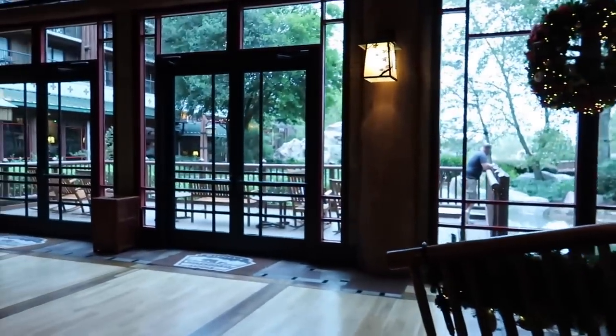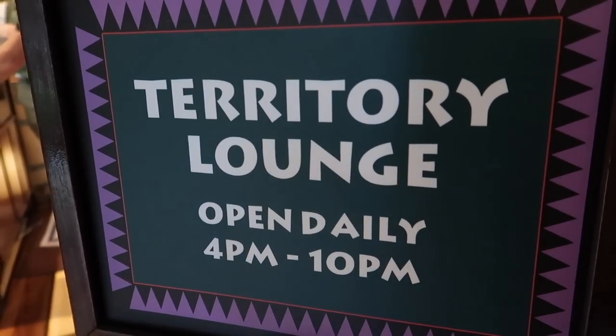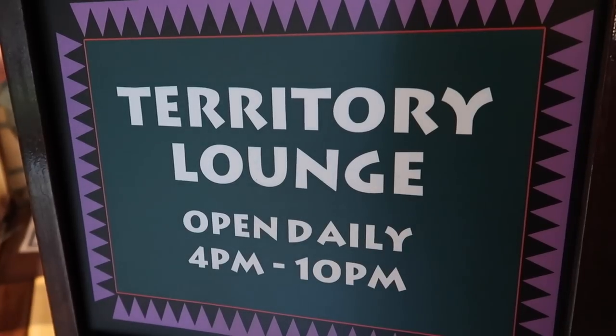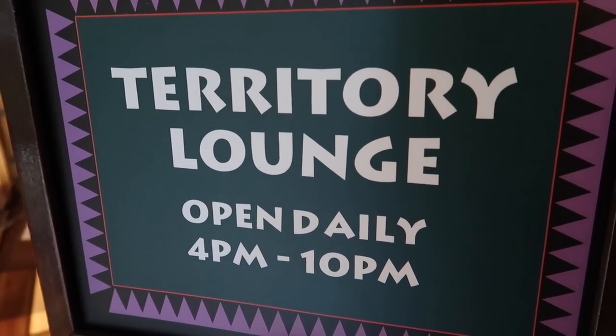Let's go walk around outside and maybe get some food too. I know that sometime over the past few months they updated the menu at Territory Lounge. It was fairly recently, but I haven't been out since they did that. So let's see, maybe it's open and maybe we can try something.